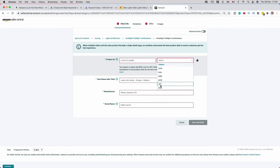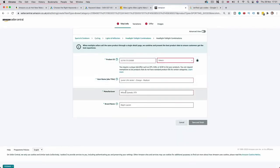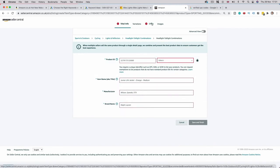Each product will have its own, when I say product, I mean if you've got a bike light and then you also sell a wallet, each product will have its own UPC, and you have got to make sure you get verified UPC codes, and you can do that in Barcode Mania. It's called a GS1 UPC, and you'll put that in there. You'll put the title, the manufacturer, the brand name, and you'll basically go through variations. You don't want any variations, and then the actual offer, the price, and you'll save and finish. I don't have any of this information here, so I'm not going to go through and create a listing, but it's very, very straightforward.